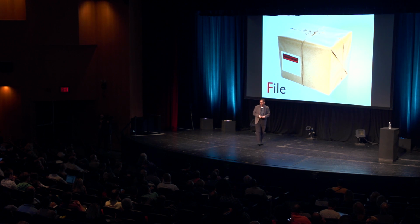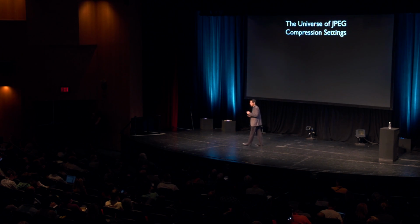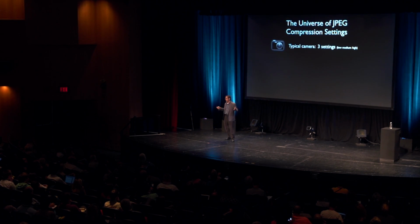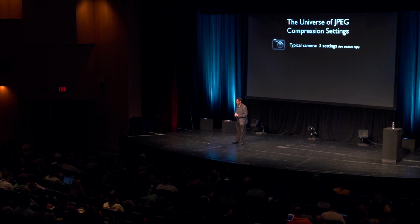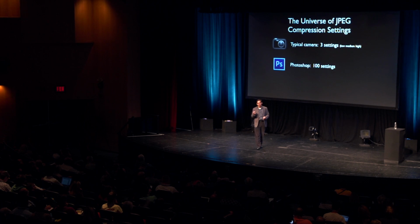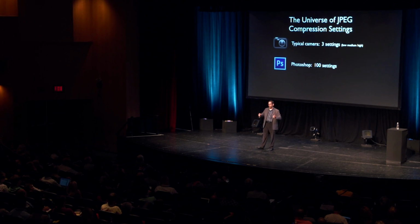Obviously, metadata can be very useful for understanding what may have happened to an image. You can see some aspects of an editing history within the metadata, and there's a variety of things beyond that. But one of the things that's particularly useful is looking at JPEG files, because there's actually a huge variety in how JPEG files can be saved. So if I look at a typical camera, let's say it has 3 JPEG compression settings: low quality, medium quality, and high quality, right? So you've got those 3 settings there, and you compare that to Photoshop. If I were to save out using the Save for Web dialog, there's a slider there that goes from 1 to 100. So you have 100 different compression settings.